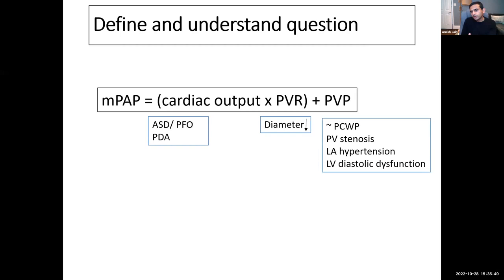And then there is this entity, particularly pulmonary vein stenosis, as Satyan mentioned. And recent data suggests there's a possibility of left ventricular subclinical diastolic dysfunction, which we don't really recognize in this patient population with hypertension particularly, which may be contributing by increased pulmonary capillary wedge pressure, which may then contribute to mean pulmonary arterial pressure being high.